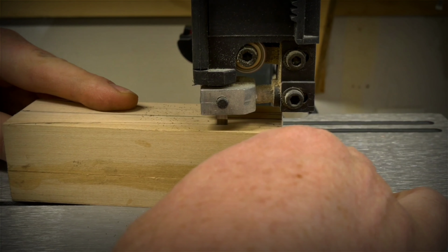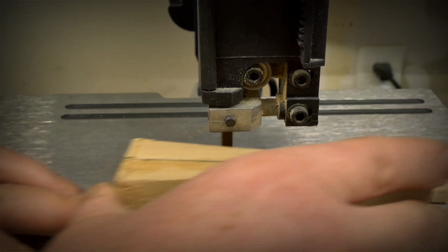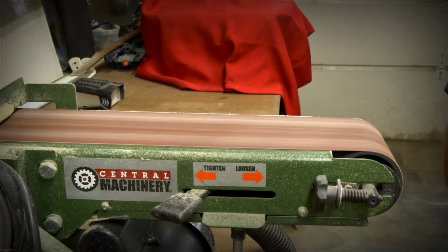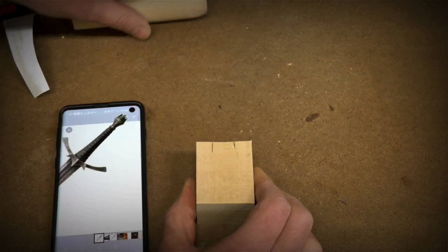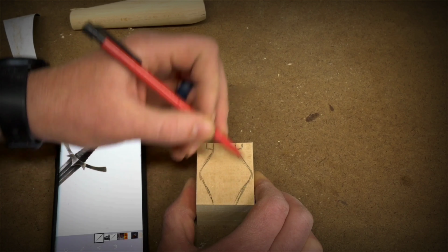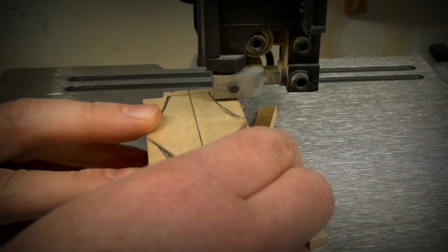Now that the glue is dried on the grip, I took it to the bandsaw and repeated the same process that I just did with the crossguard. And once again using the belt sander, I refined the shape of the grip. Next, it was time to make the pommel, which was by far the most difficult part of this entire project. I marked everything out on the block and then took it to the bandsaw as well. And guess what? I repeated that same process once again.